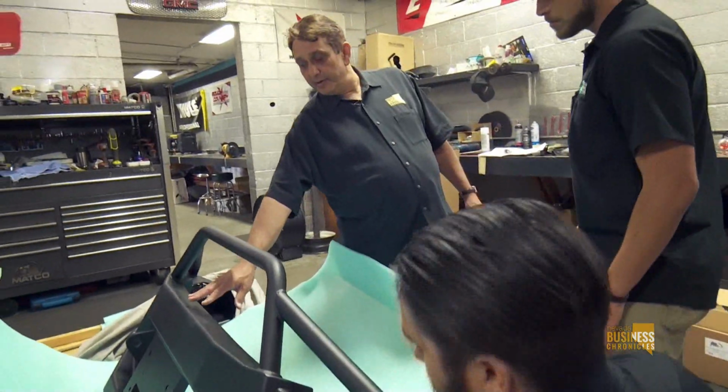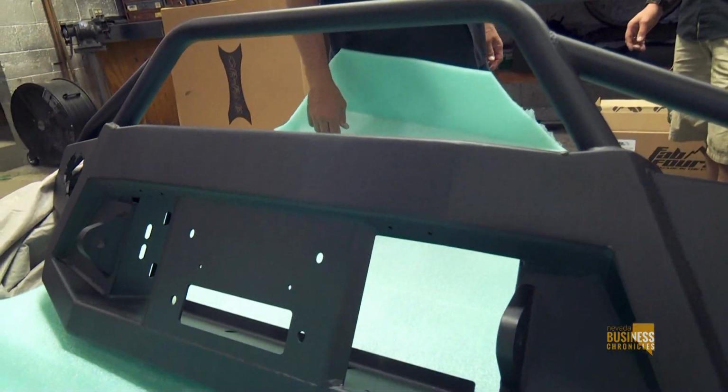So this bumper isn't set up for a winch right now, but you could certainly add a winch in the middle. You could add custom light bars. You can put on all sorts of trick things. Exactly, yeah, we can add all sorts of stuff to these guys.